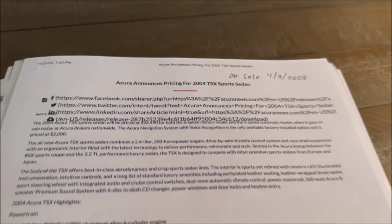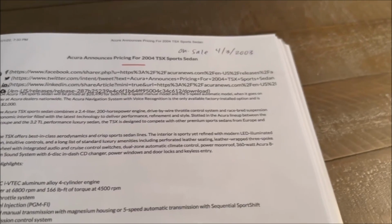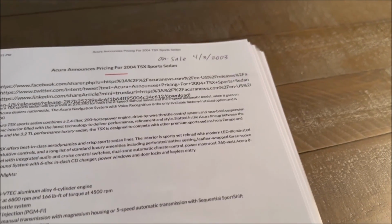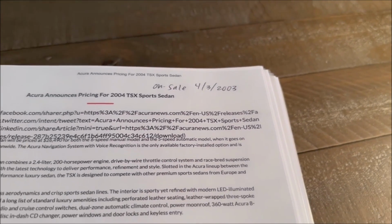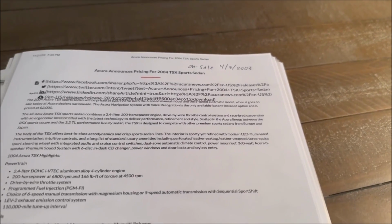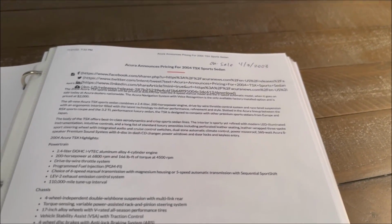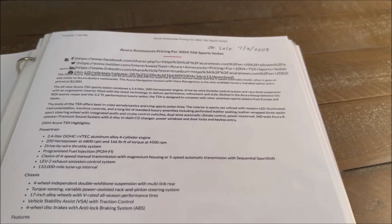First and foremost, I went ahead and printed a bunch of press releases from the Acura newsroom. Interestingly enough, the first gen TSX went on sale in April of 2003, so that's going to be exactly 20 years ago here in the next 4 months or so. The car was sold overseas and in other markets as the European spec Honda Accord.